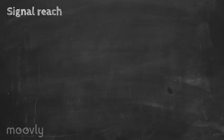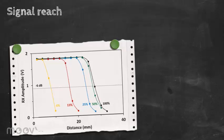The same experimental setup has also been used to determine how far the signal can reach and what is the effect of transmitter DAC amplitude on the reach of signal. The first graph shows a dependence of signal intensity, measured as the maximum amplitude of the received signal, on the distance between antennas. The experiments were carried out at different transmitter DAC output amplitudes.